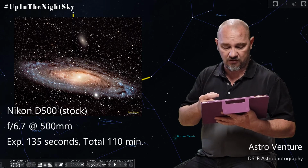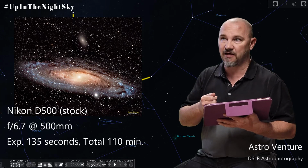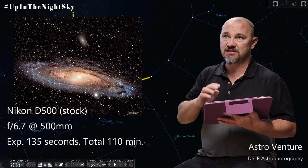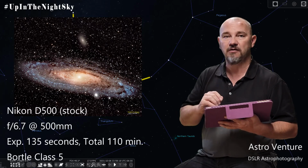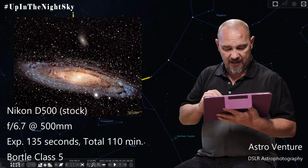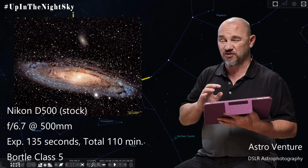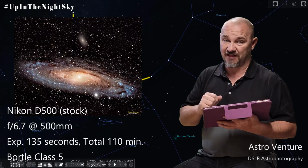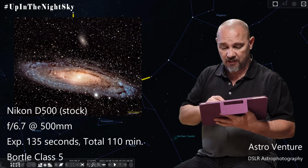For this particular image, I want to say that I was probably in a Bortle class 5 night sky. And I was contending with some smoke coming out of California. It seems the last 3 years they've really dumped that smoke on us.